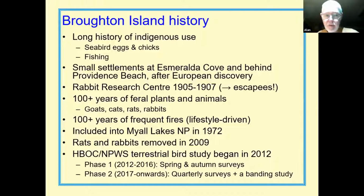And part of the history of Broughton Island has been a long period where feral plants and animals have been affecting the island. I guess the weeds are still quite a problem, but the feral animals, which included goats and cats, rats and rabbits, they've all been removed now. Also a very long history of fires, and a lot of that I've called lifestyle driven, because it was actually people wanting to go fishing and to get to their favourite spots. They found it convenient to just set a fire and burn down the bush, so it was a little bit easier to get to. So obviously huge impacts from both those feral animals and the frequent fires on Broughton Island.